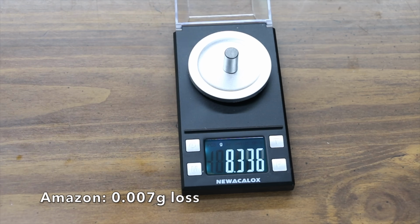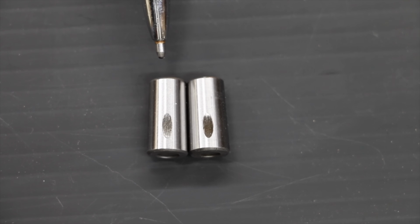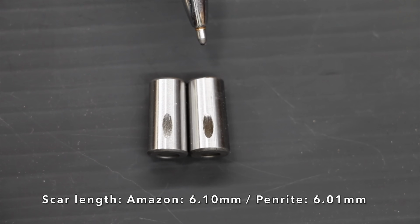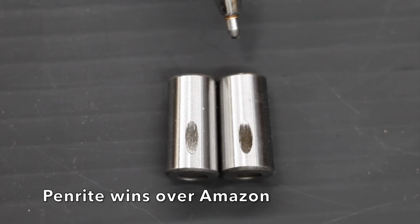Now that the lubricity test is complete, we'll weigh each bearing and then compare the wear scar on each bearing. Amazon is on the left and Penrite is on the right, and it was a very close race with Penrite edging out Amazon by a very small margin.